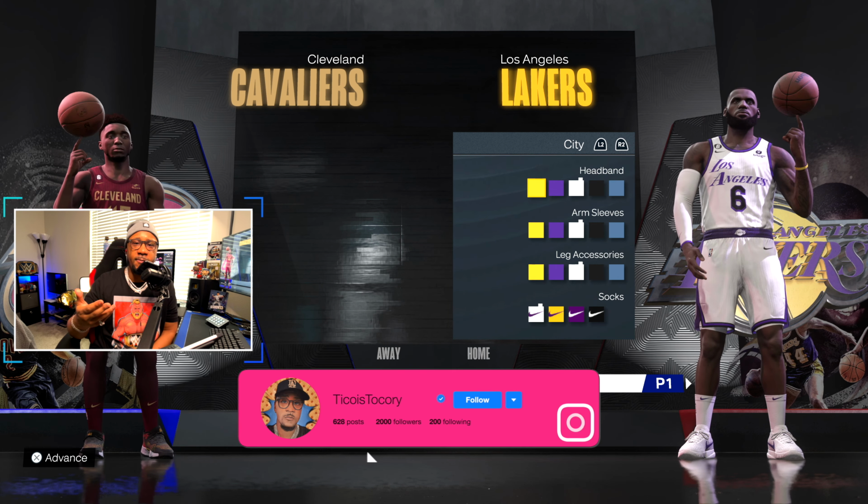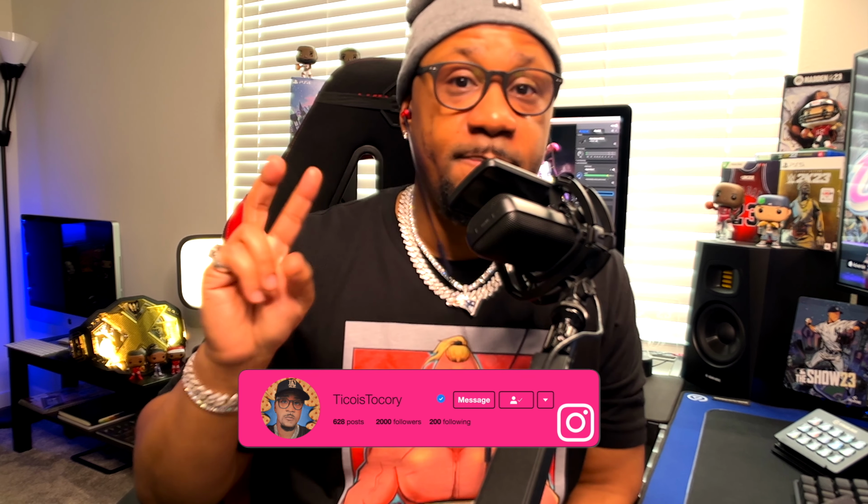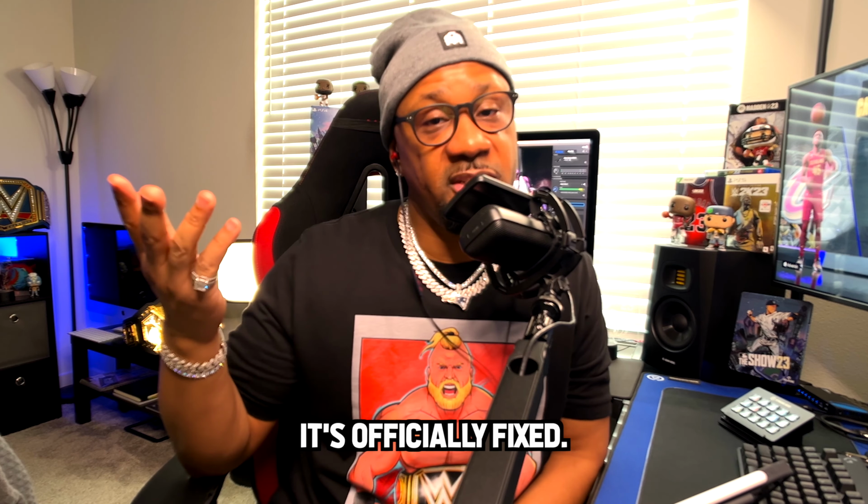I am a Lakers fan, so you know I knew, but I knew at some point 2K would probably get to it. And this is fixed in both. If you go to current gen, it's fixed. If you go to new gen, it's fixed. So for people who play on both gens, it's officially fixed.